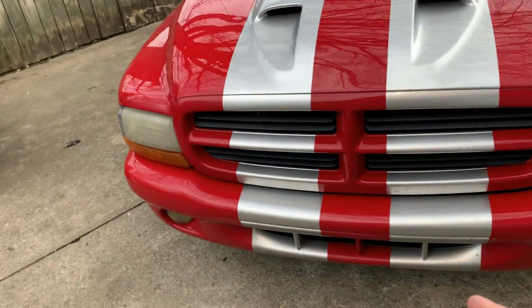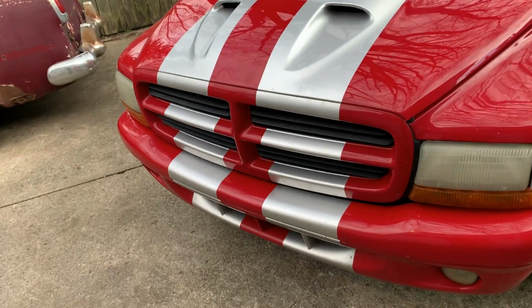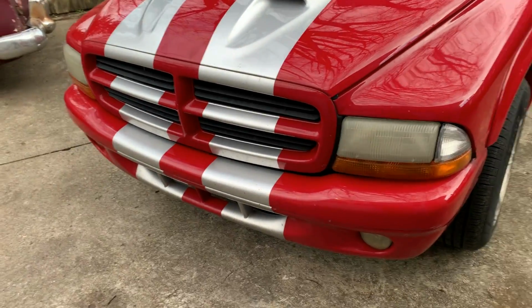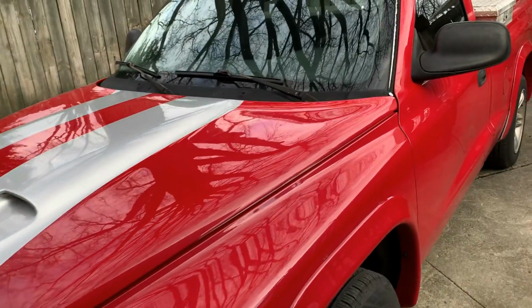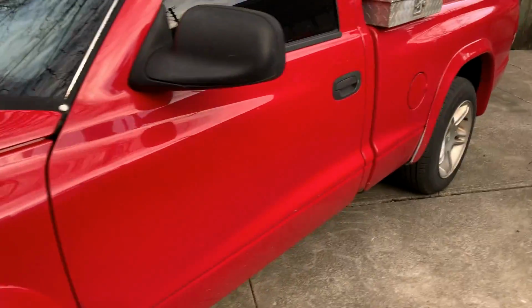The original owner did that probably when the truck was pretty new still. The whole thing has been resprayed. Actually did a pretty good job. The paint has held up fairly well. This thing looks halfway decent from, you know, 50 feet away.